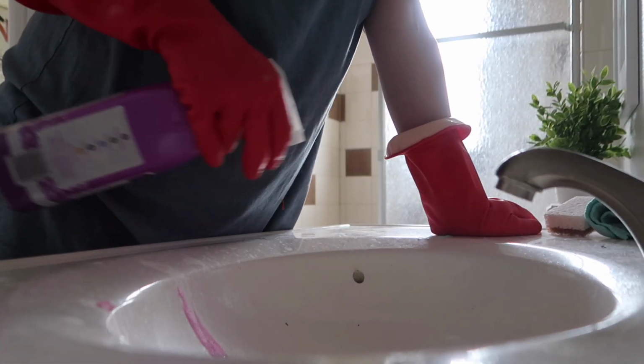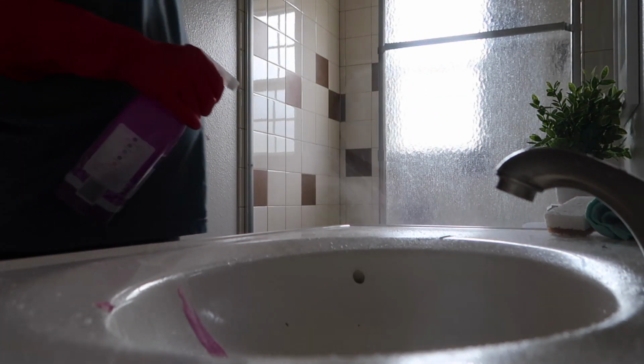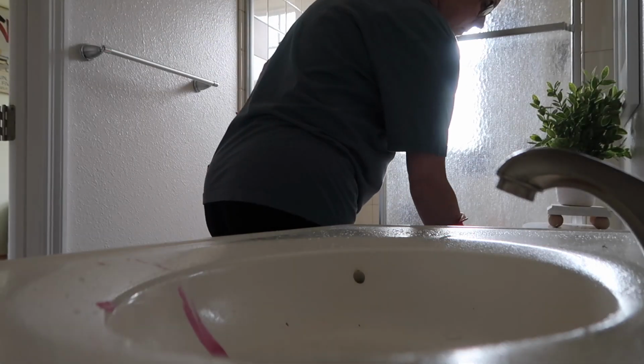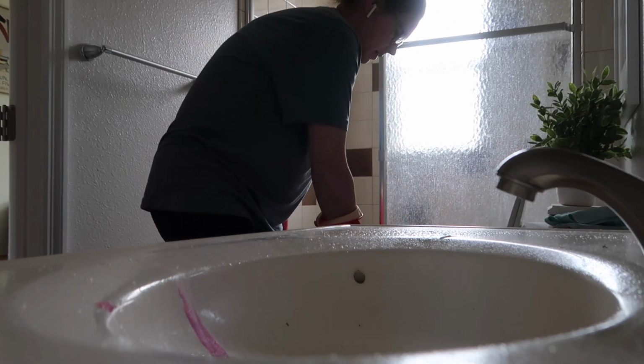I'm using my Method anti-bac spray, and I'm going to also spray the toilet as well because, you know, it's a toilet and it needs some serious antibacterial. So I'm going to clean this room up really, really good. This is like a deep clean in here.